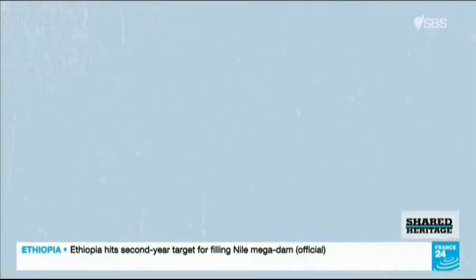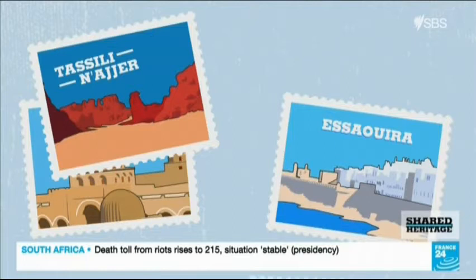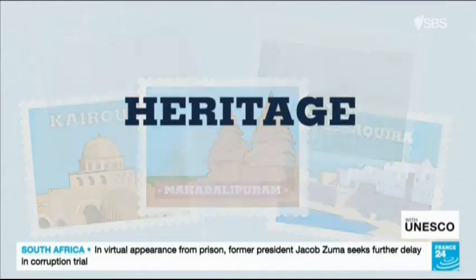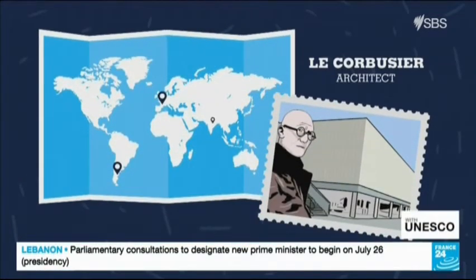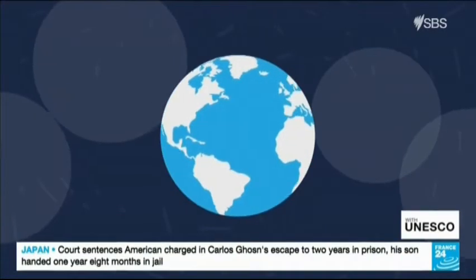They've stood the test of time. Kairouan in Tunisia, Essaouira in Morocco, Algeria's Tassili N'Ajjer, an iconic prehistoric site, Australia's Blue Mountains, the Mahabalipuram temples in India. Whether they're treasures that are cultural, natural, in one country or across several, they're all part of our heritage. The works of the architect Le Corbusier, for example, span many countries. At its most basic level, heritage is what we inherit. It can be a house, a painting, or jewellery. But on a larger scale, that heritage can belong to a country, or even the world.